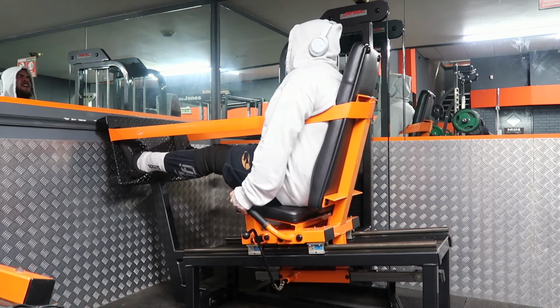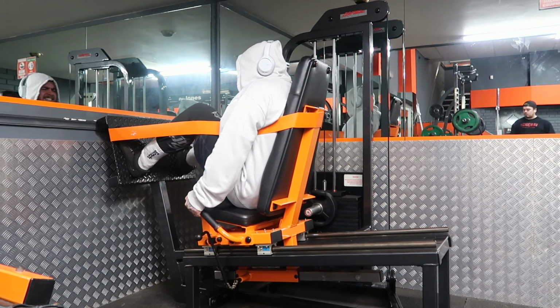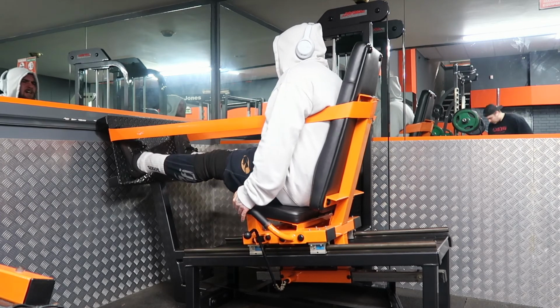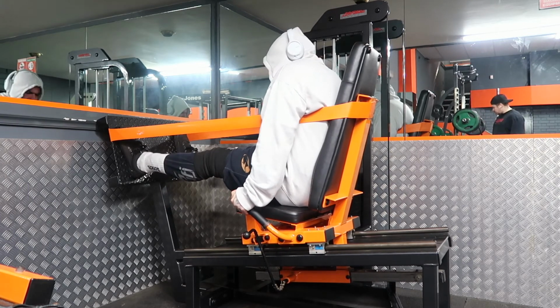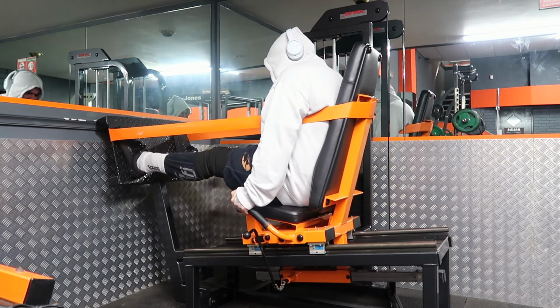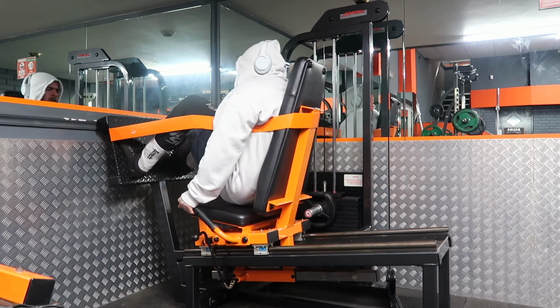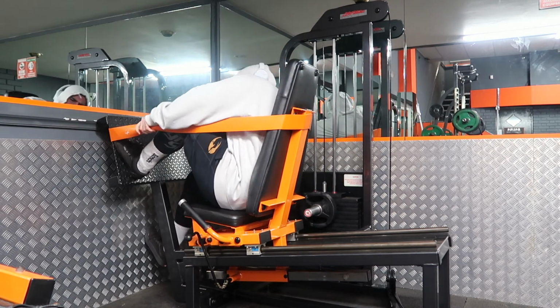So I use this pin loaded one, which actually hits my quads very well. Chucked an orange band on it and a pin, just because I didn't want to put too much on the pin. But I've got a very nice top set on here. Can't remember how many reps it was, even though I'm watching it, but yeah, I know I've got a decent amount of reps on here.